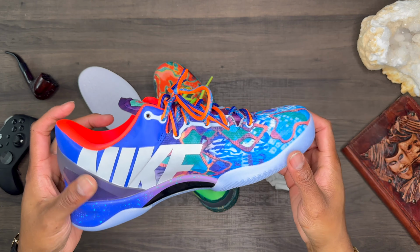You got orange running through the upper. I think this helps a lot with the big Nike right there. I think that looks really good. I forget what pair of Kobes I had with this on here. It was a very, very dope pair. I don't have them anymore, of course. Anyway, you got an orange and blue lace, and then here you got KB24 instead of Kobe, written on this shoe. Very, very dope.